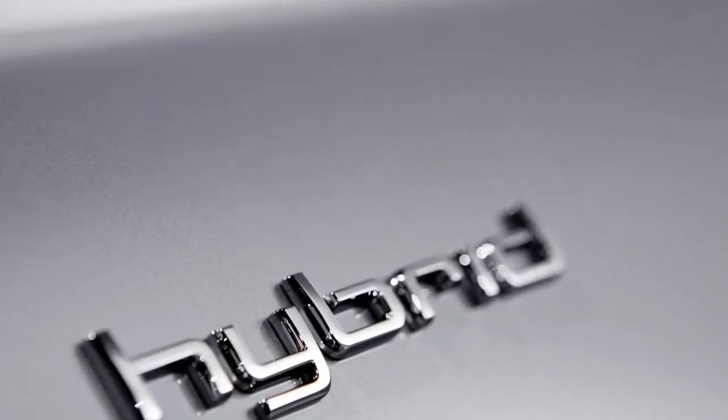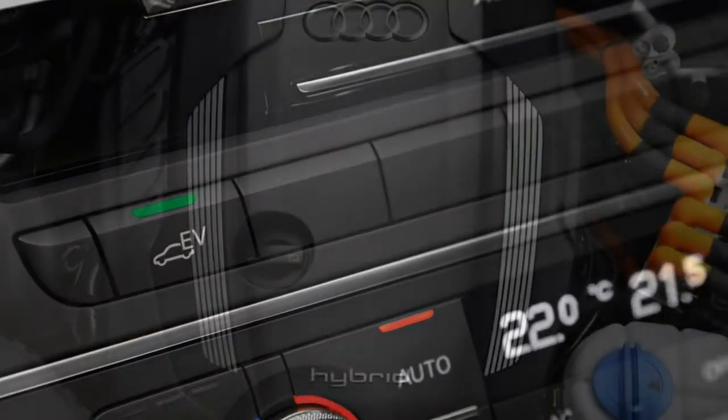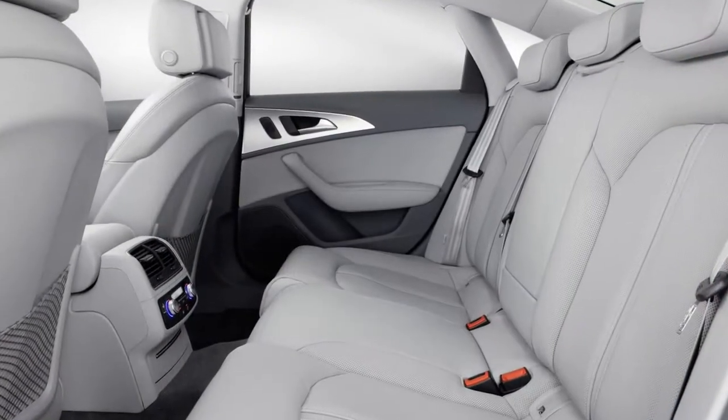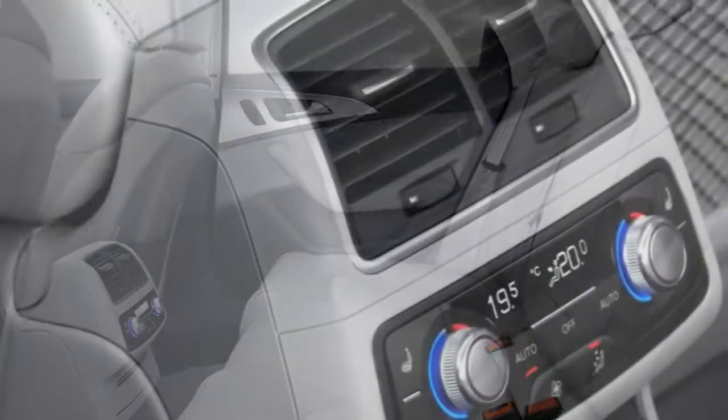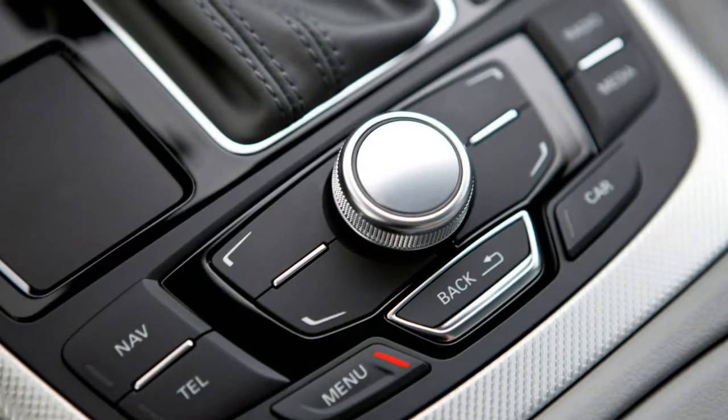2018 Audi A6 Saloon Review. The good points of the Audi A6 Saloon: refinement, plush cabin, and a long list of safety kit.